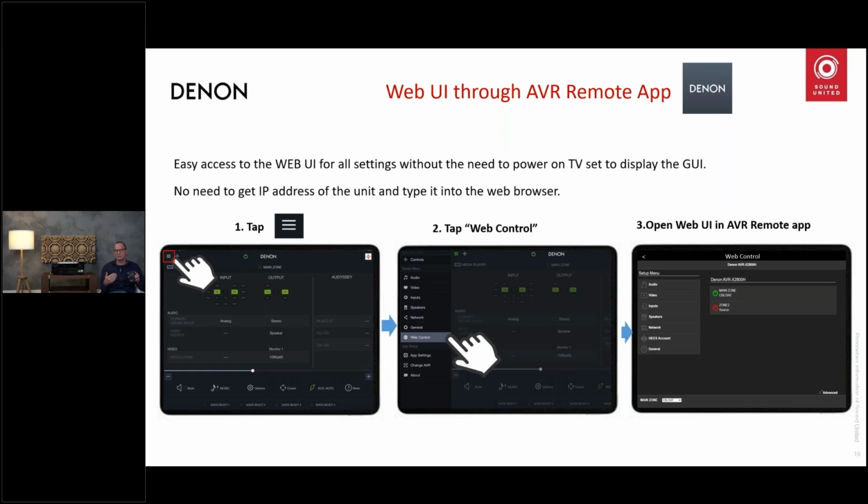This makes the setup for, I would call it, an experienced user much easier, because you don't have to hook up a TV screen. You just can start doing the setup via the AVR Remote App, and you have the full access to all the feature settings, so all the settings you also see on the TV screen. What is not available via this one is, of course, the setup assistant, because it does not get mirrored, and also not the Audyssey calibration, because for that you will need to follow the guidance on the TV screen anyhow and plug your microphone in. So that's a very handy feature.